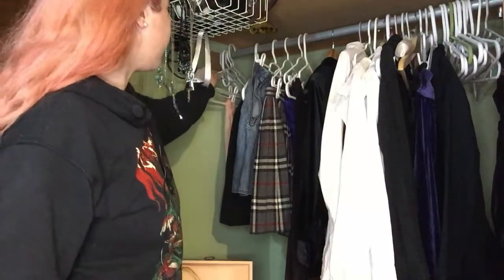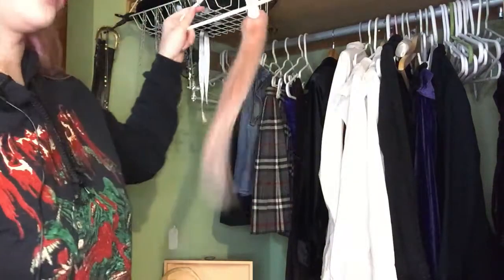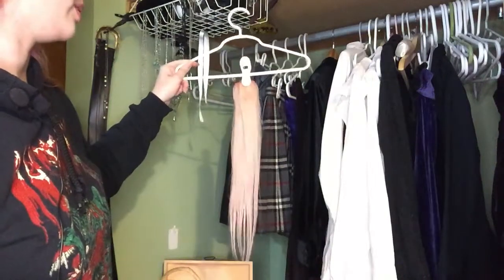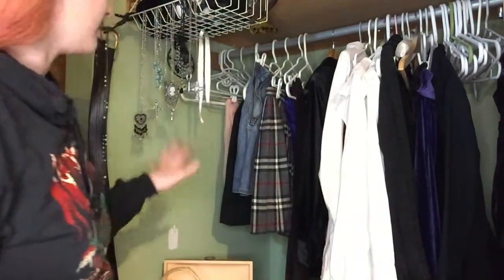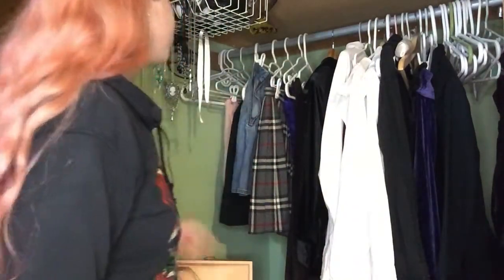So the first thing is these little hair extensions that I used to have when my hair was brown. Well, I have them still, obviously, but I wore them a couple of times when my hair was brown. My hair is not gonna be pink forever, so I do want to keep them, and they're obviously not technically part of the wardrobe because they're not clothes. But I want to start off with the tops and things like that.